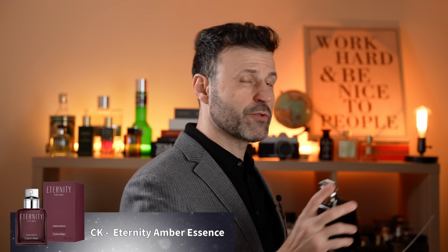The bottle is see-through. It is this ambery, purple lilac kind of color. This is a 200 ml. I went with the big bottle because I did regret not getting it with the Eternity Aromatic Essence, so I went with the big one. I'm hoping this is good. Fingers crossed. Let's go. Sprayers are beastly on this one.